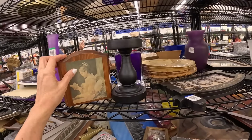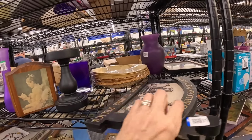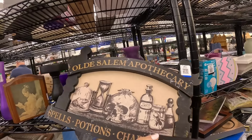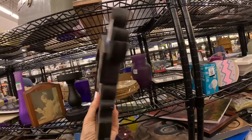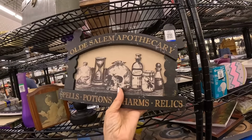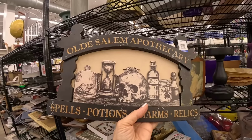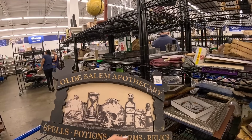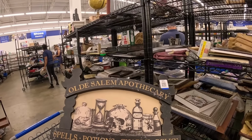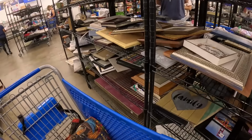All right, some bookends with a decoupage on it. Oh, is this good for Halloween? Old Salem Apothecary. Spells, potions, charms, and relics. $4.99. That's a shame it's $4.99. But you know what? This might be good for the booth for Halloween. So I think I am going to grab this. I'll probably only charge like $12 for it. But I really want to have some Halloween things in the booth. So I'm really trying to prepare ahead of time. All right, we're going to put that in.